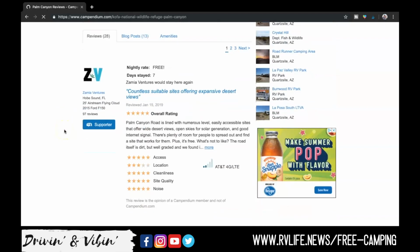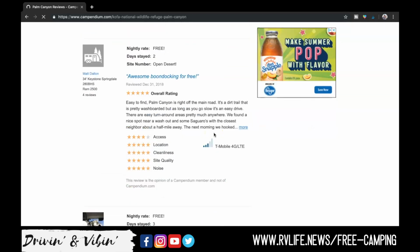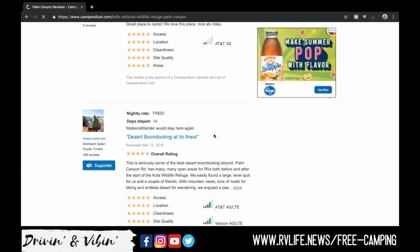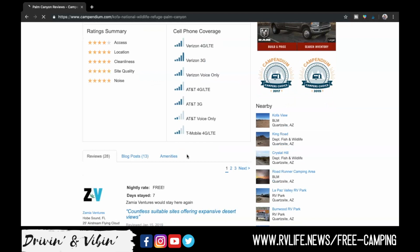As we scroll down farther, if a site is this good, reading the reviews can be fun, but it's not necessary to do a deep dive into all 28 reviews. But we can just scroll through and look at the main headline. They got countless suitable sites, awesome boondocking for free, moonlight madness, and desert boondocking at its finest. So it looks like this site has had a lot of success with fellow campers.